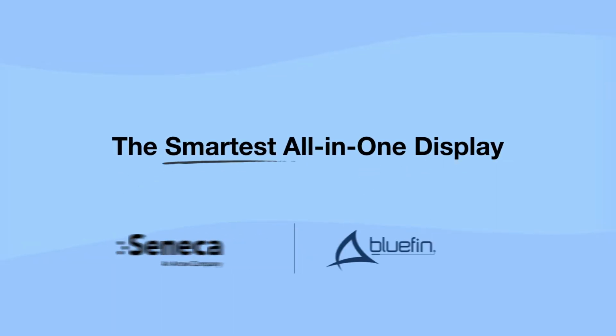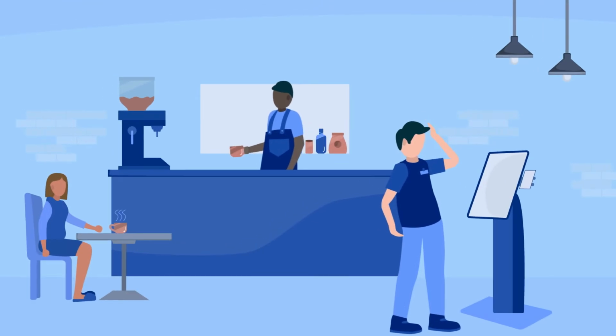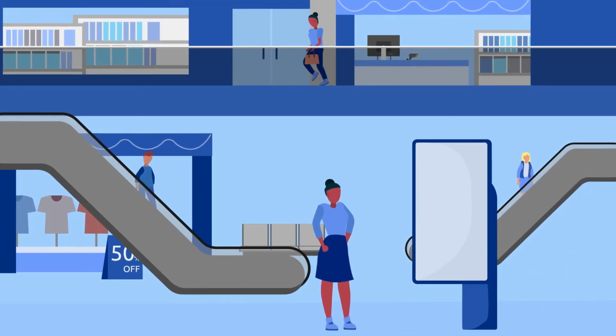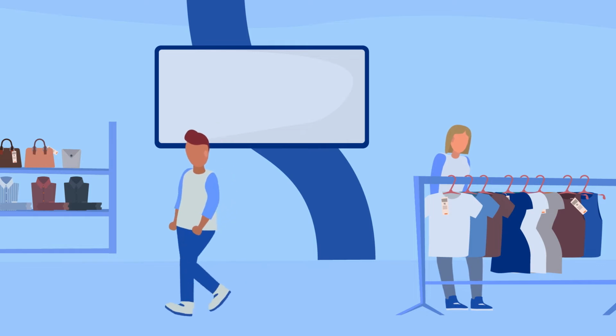All-in-one displays are an excellent choice for modern digital signage applications, but some critical use cases present more challenges than others. For example, wall-mounted displays in a hallway have low profile requirements. Self-service kiosks or wayfinding solutions may not have access to power sources, and displays in retail demand quick repairs since downtime has business repercussions, and the list continues.